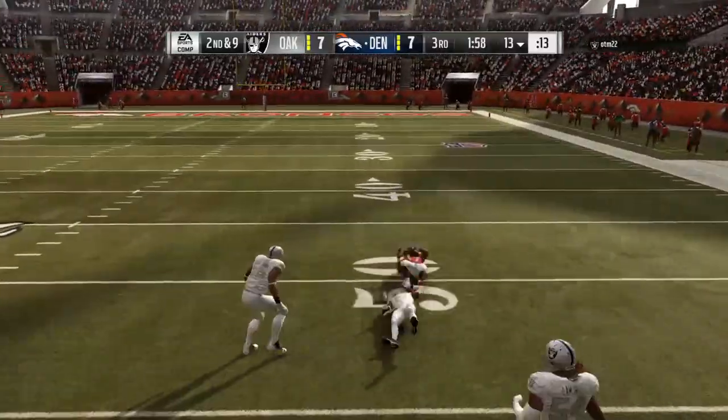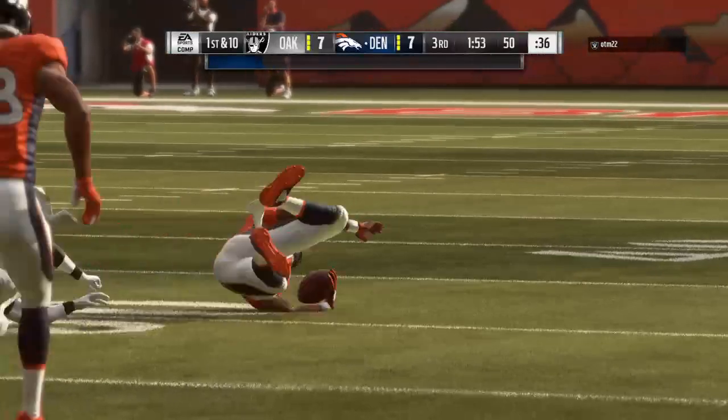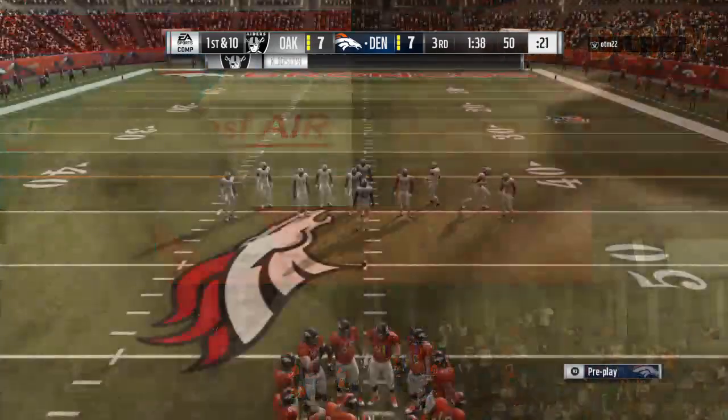And got his man complete. And he's brought down after a good gain. To give him a gain of 37. Well, partner, I'm not sure how this drive's going to end, but how about the way they flip field position there? A nice attacking play that picked up a heck of a chunk of yardage.